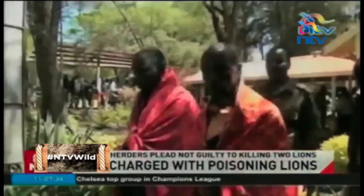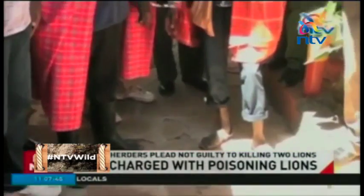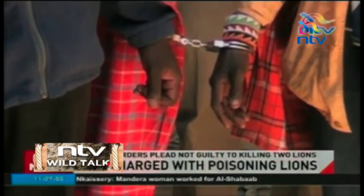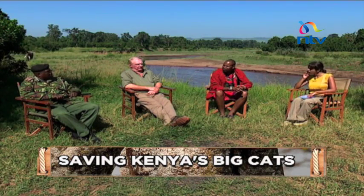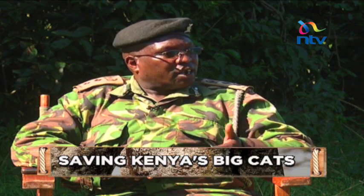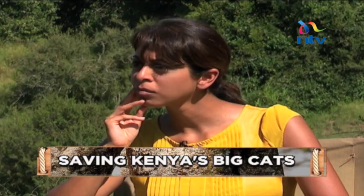Well, the individuals were known and we managed to arrest 2 of them. And the case is now being handled in the court, so that one we may not go further. But that was an isolated case because of the pain that person felt when his cows were killed by lions. But the rest of the community are really not happy about the matter.